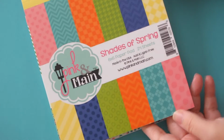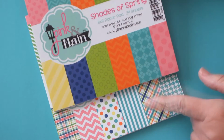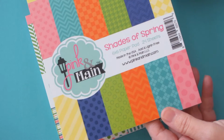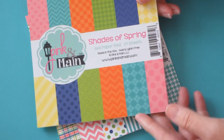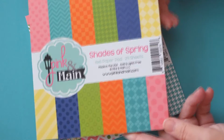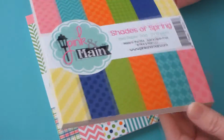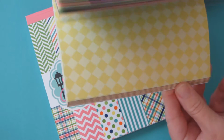Our second pad is called Shades of Spring, and it has the same colors that are in our first pad there, but with just some tone-on-tone patterns, so you could mix and match. You could use some polka dots with some of the plaid. You can mix and match these. You could use these alone, but they also coordinate with the other pad.